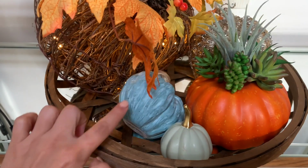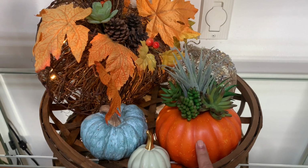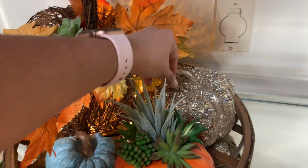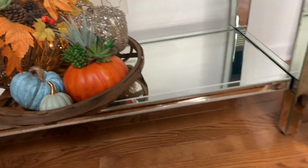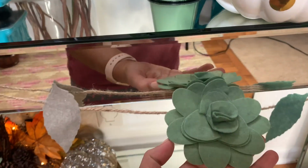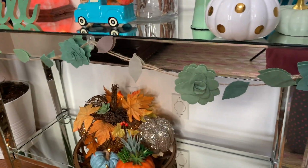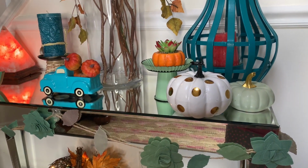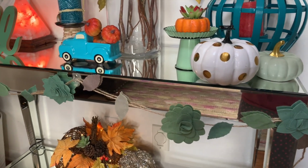This one was from Marshall's, and then this one was from Target last year. This one was from the Home Depot, and I only got it for $3, I think. And then this glittery one, I got it at a thrift store, and I just love it. And then I have this garland that I think I also got at the dollar spot from Target. I don't think it was a seasonal garland, but I like to incorporate it just because, I don't know, I like how the orange and the teal and this type of green looks all together.